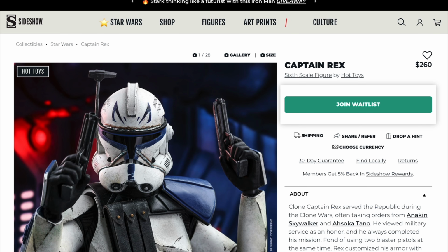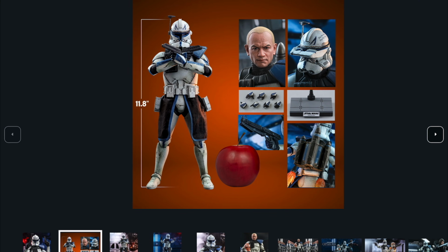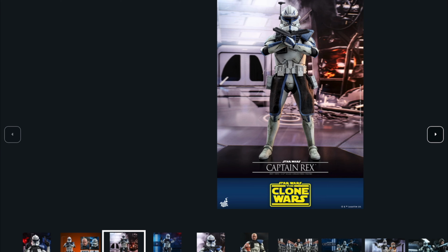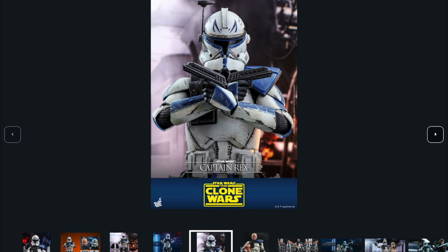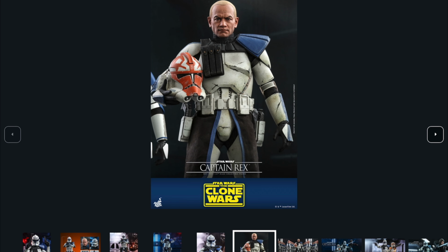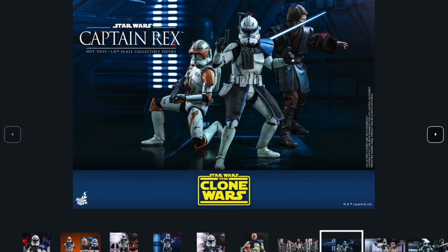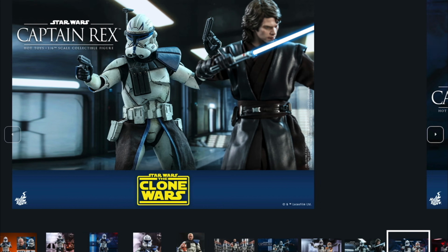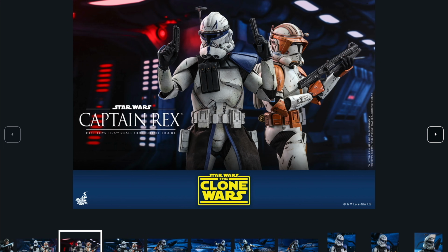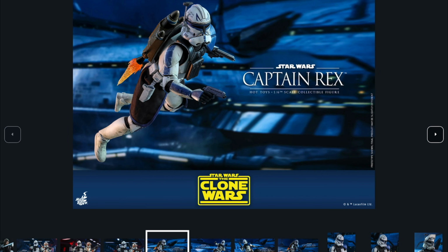Sticking with the 501st, we have Captain Rex. Now, I'm personally talking about the Clone Wars version, not the recent one that just came out. Again, this figure was overly produced. It can be found dirt cheap. Captain Rex is arguably the most iconic and recognizable clone trooper, period. Comes with tons of accessories. You get a portrait that looks really good in my opinion. And Clone Wars fans, Clone Trooper fans, I think picking up Captain Rex for your first figure would be a good move.